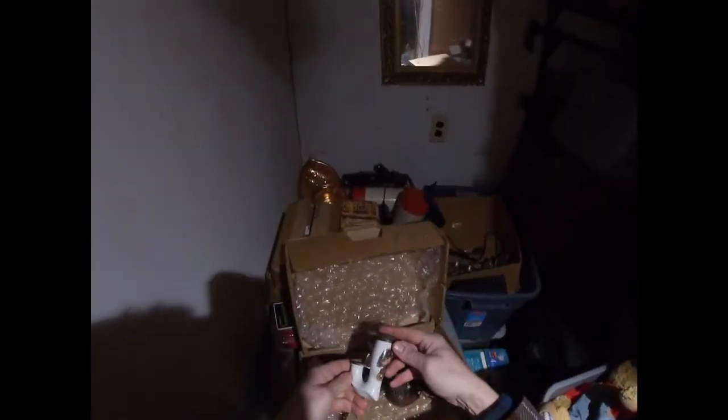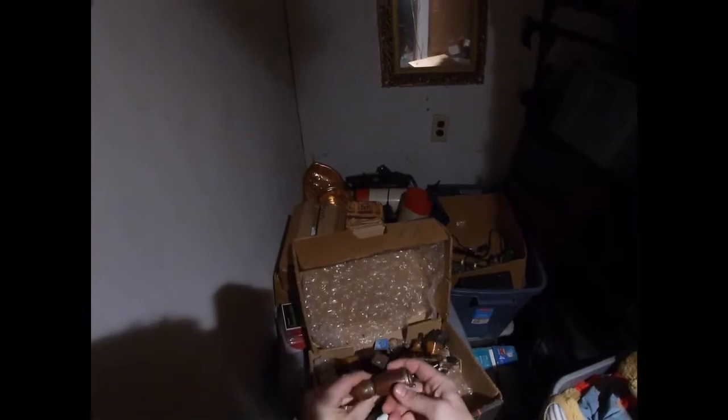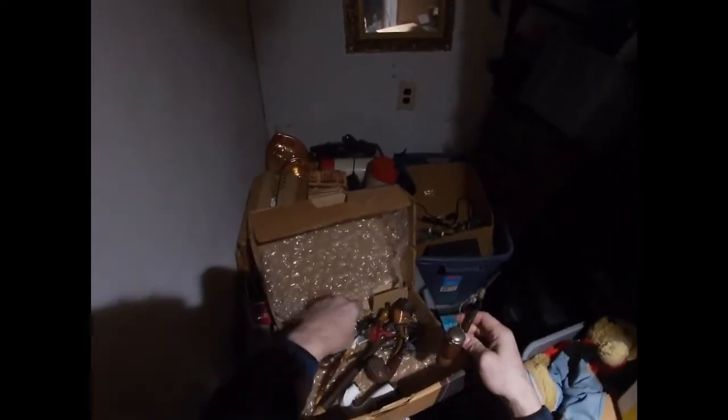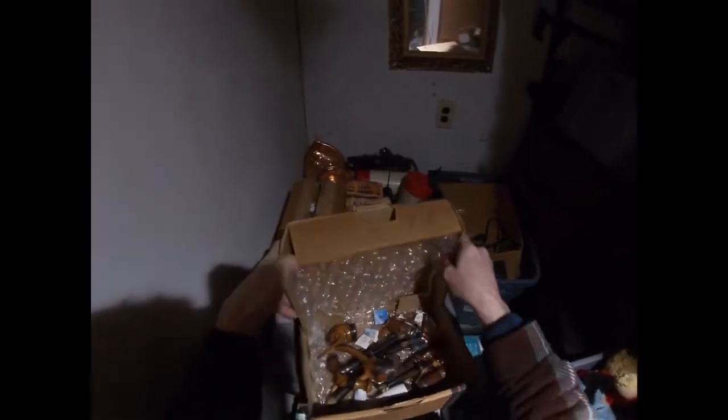And let's see what's in this box. Oh, look at that. There's some old pipes. That one's cracked. There's some old pipes in here. Wow. These are some old ones. Look at that, all hand carved. That's pretty neat. I've sold pipes lots of times. There's a power supply. Let's throw this stuff back in this box for now.